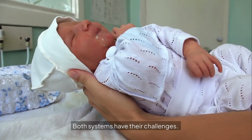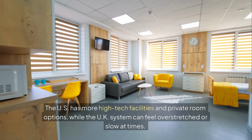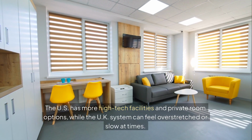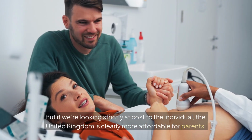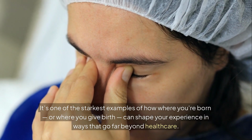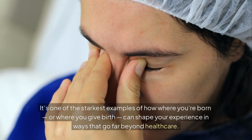Both systems have their challenges. The US has more high-tech facilities and private room options, while the UK system can feel overstretched or slow at times. But if we're looking strictly at cost to the individual, the United Kingdom is clearly more affordable for parents. It's one of the starkest examples of how where you're born or where you give birth can shape your experience in ways that go far beyond healthcare.